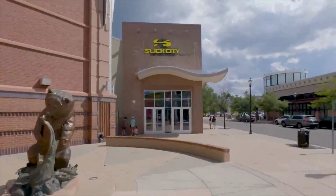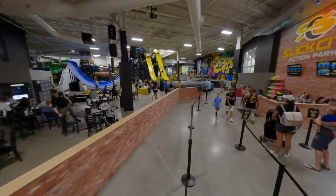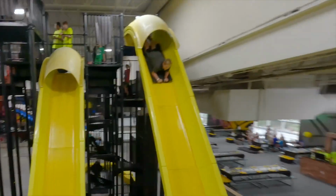That doesn't mean that the other ones are bad, but those are just the top high schools that people typically are moving to Katy for their kids to go to. Now, some new things that have just come to the Katy area within the last few years is Slick City, which is actually a huge slide park. So there's tons of slides that you can go down and have fun with your family.